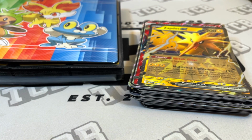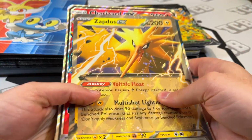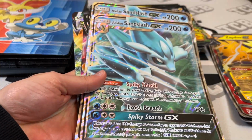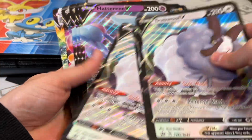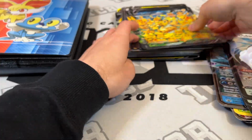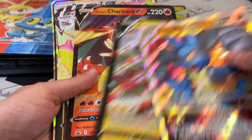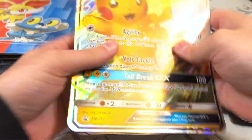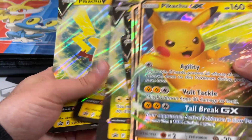It was just a whole stack of Jumbos. I don't even know which ones are in here. Zapdos, Charizard, Umbreon, and Darkrai I know are like 10, 11 a piece. You got Sand Slashes. The 25th, there's a lot of those. A lot of Vs. Alakazam, VMAXs. You got Pikachus, the V-Unions. Lucario, Lance's Charizard. You got some shinies, GX. Can't go without some Pikachus. Bunch of Pikachu Vs. I think those are all Pikachu Vs.